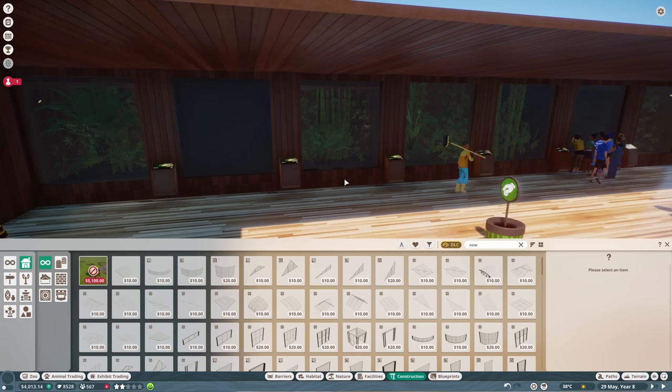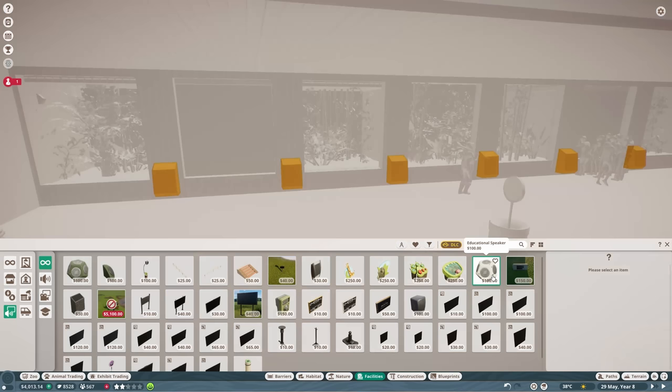While changing the floors, I accidentally deleted the building, which has kicked our animals into the trade center, but I'll put them back in a second. I'm just going to finish up adding in some educational speakers so that each section can have a little talk on the animal.